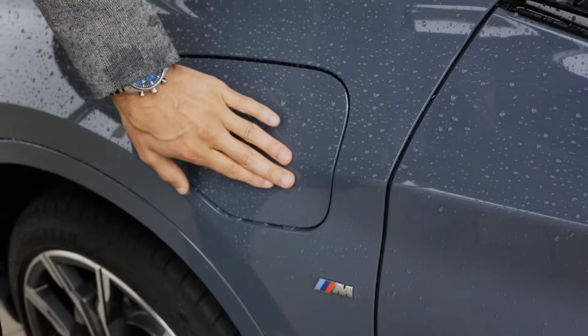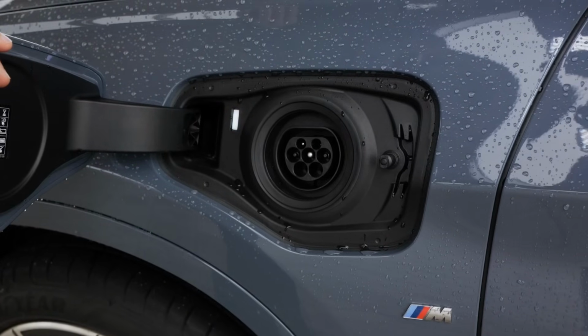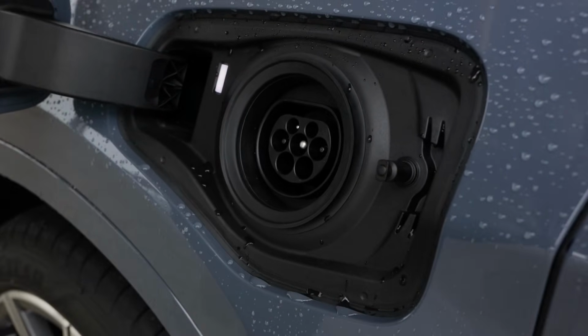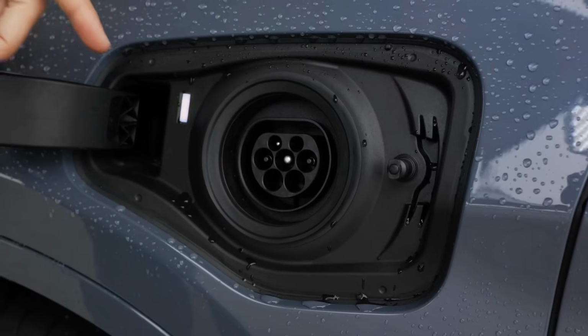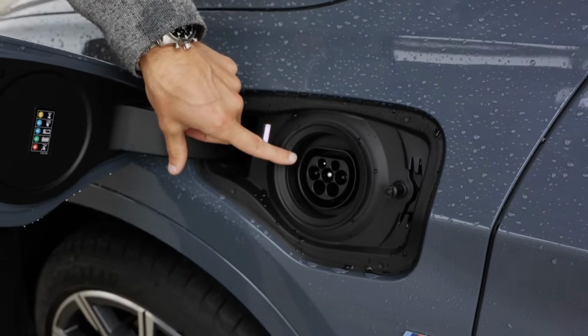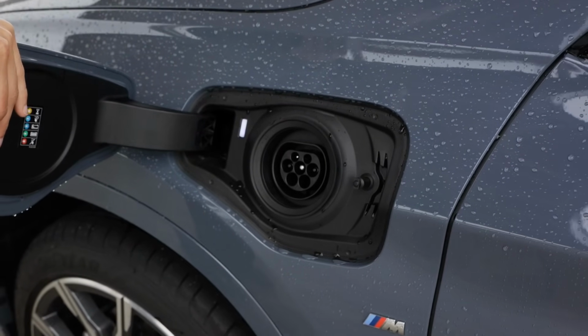Charging port is here on the driver's side, 3.7 kilowatt maximum AC charging. Yeah, that's not too fast, but usually if you leave it overnight, it's okay. And then you can get this 10 kilowatt hour battery full, 10 kilowatt hour gross, and 8.8 kilowatt hour net.